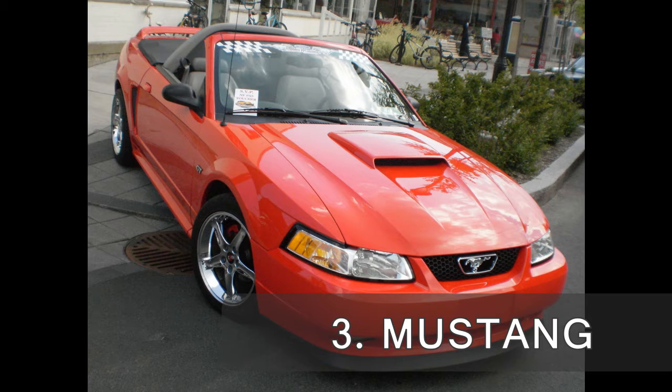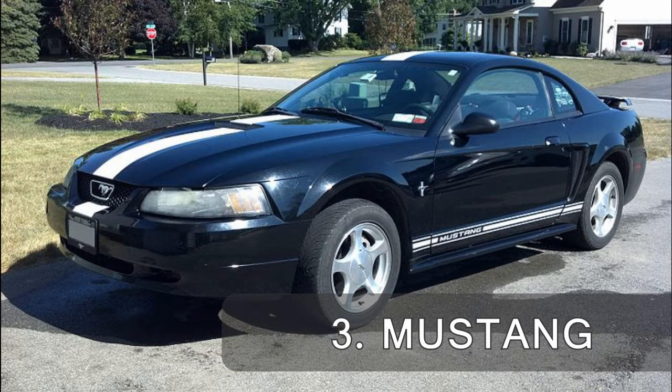But the SN95 platform is updated over the Fox body. Its configuration is essentially the same, making parts extremely affordable and very common. Coilovers for these cars are listed as fitting 1979 to 2004 Mustangs. Drift-ready angle kits, 1979-04. Dual caliper bracket, 1979-04.